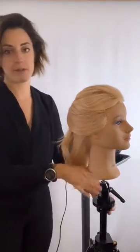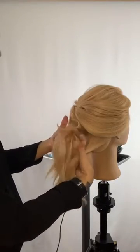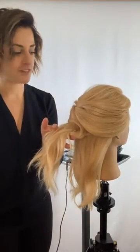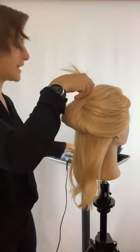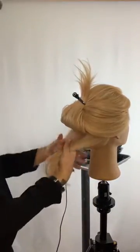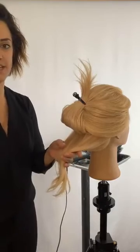Now I'm going to start grabbing my bottom section here, and this is where I'm going to start creating my bun. I know when we're holding a lot of hair like this, it can feel a little bit overwhelming. So this hair here that we have left over from the front, I'm actually going to pin it up, because that's what I'm going to use to work around and really personalize my little bun here.